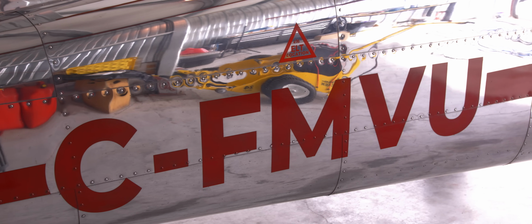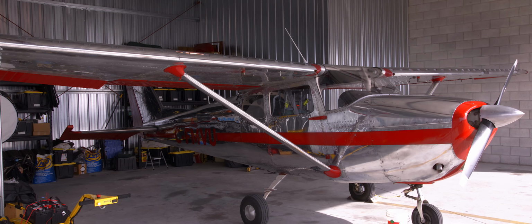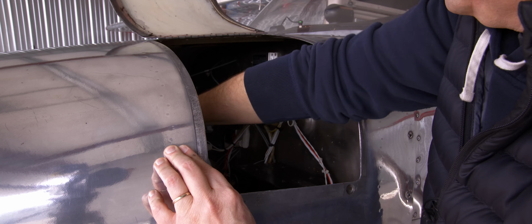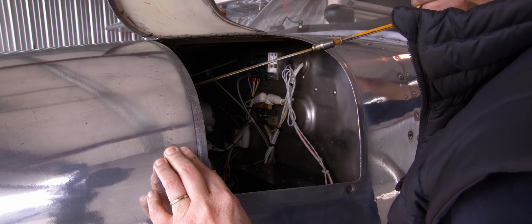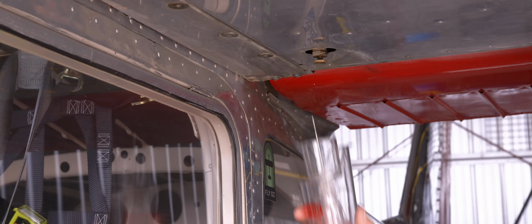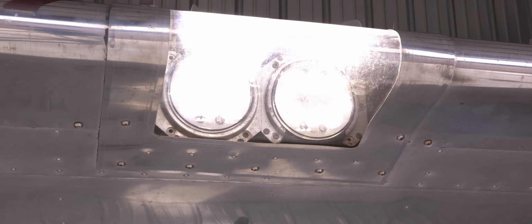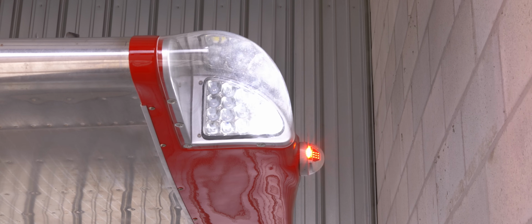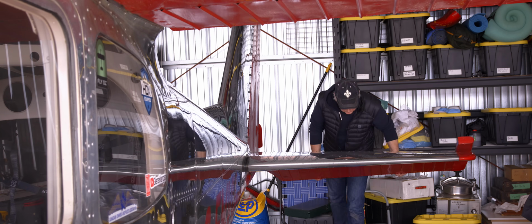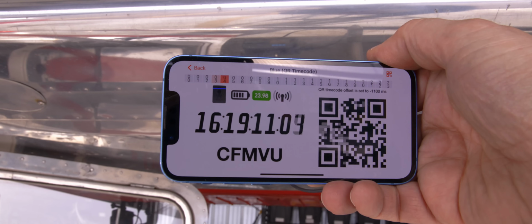If you're new here and not familiar with Charlie Foxtrot Mike Victor Uniform, it's a 1961 Cessna 172B that I bought in July of 2021 and then spent 7 months completely tearing it apart right down to bare metal and replacing pretty much every fastener, every wire, every light, every instrument, and brought this aircraft up to state of the art. We added a STOL cuff, VGs, and extended wingtips. This plane flies like a dream.